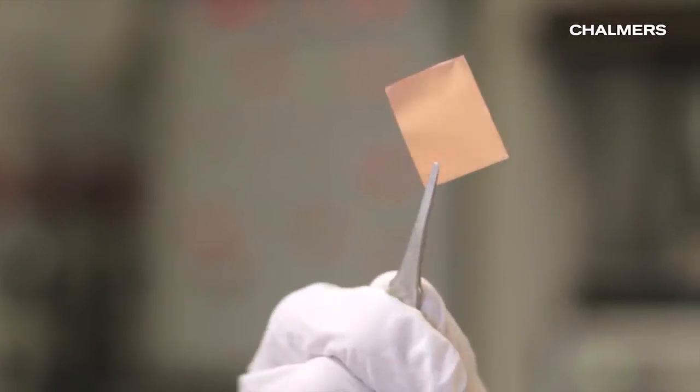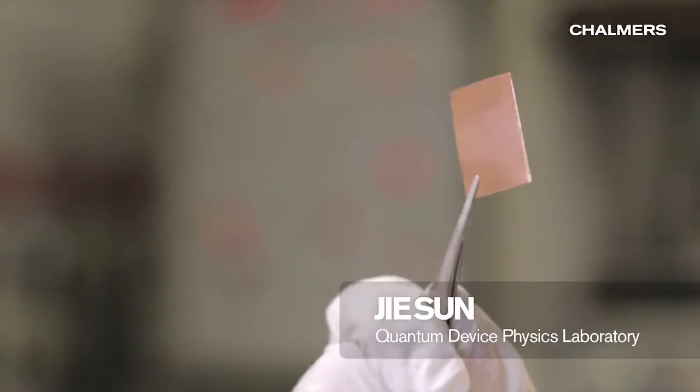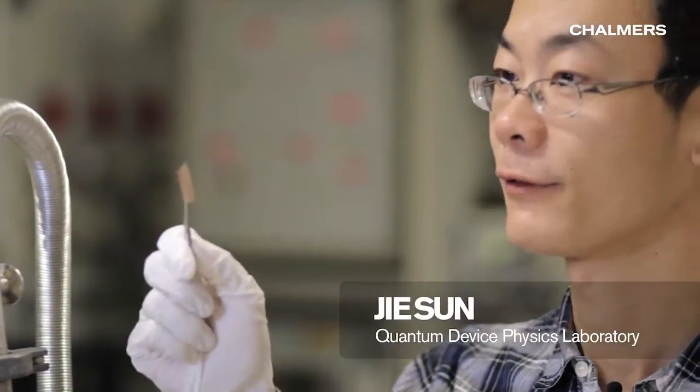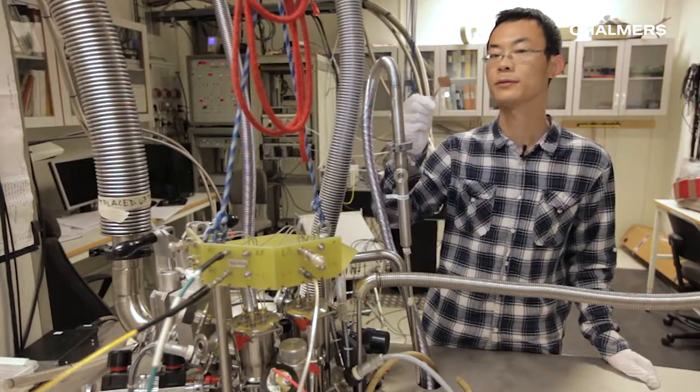You cannot see it with your naked eye, not even in an optical microscope, but I can promise you this: this copper foil is covered by one layer of graphene. In fact, if you could see it, I wouldn't be satisfied.